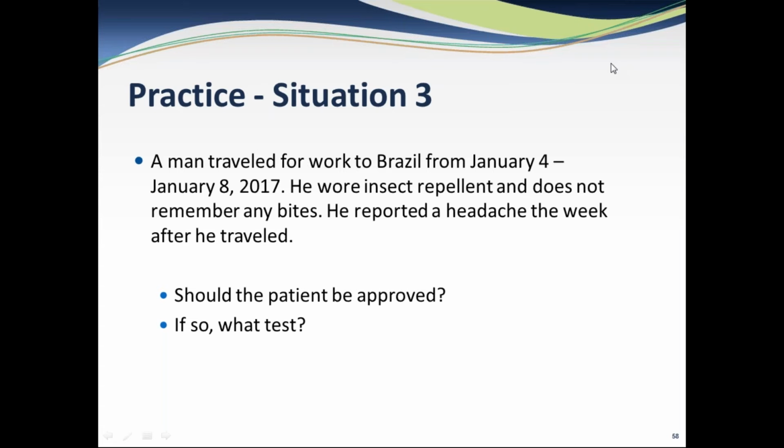Okay, situation 3. A man traveled for work to Brazil from January 4th to January 8th, 2017. He wore insect repellent and does not remember any bites. He reported a headache the week after he traveled. Should he be approved, and if so, with what test? Can you raise your hand when you got an answer to this one?